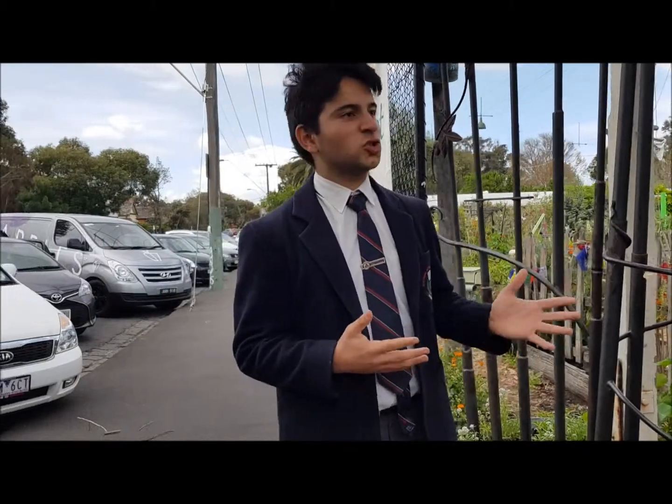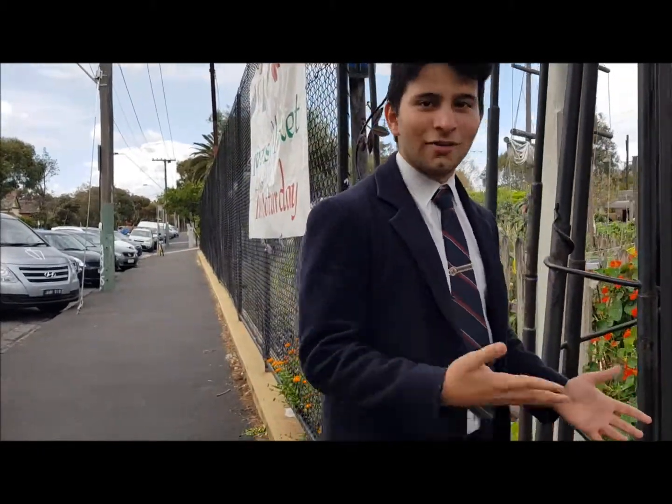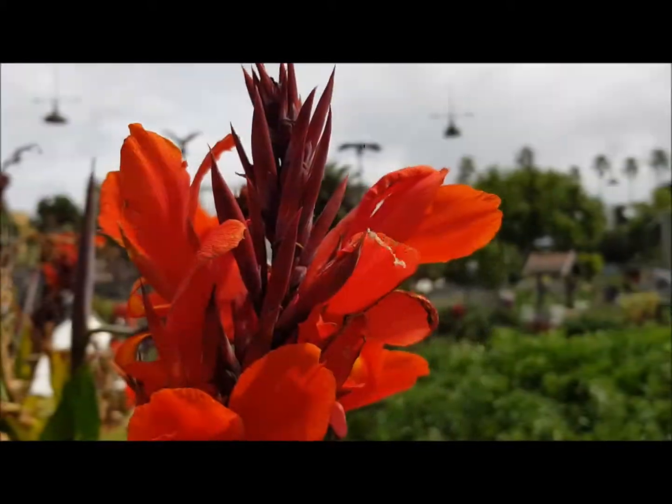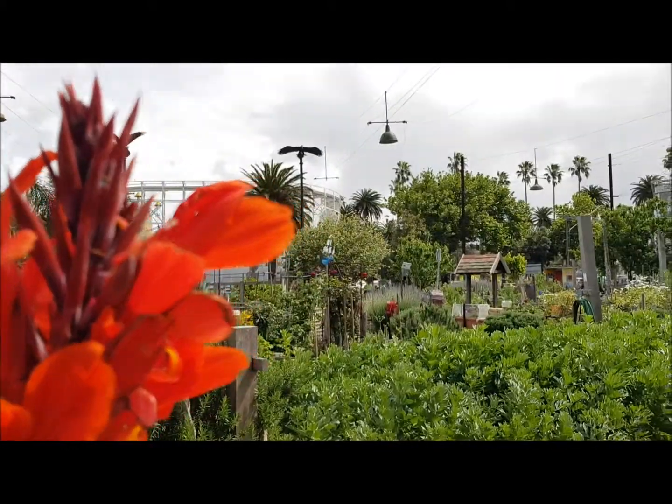This is our first stop, the Verge Community Garden. Let's go have a look what's inside. Ah, the fresh smell of nature in the air.